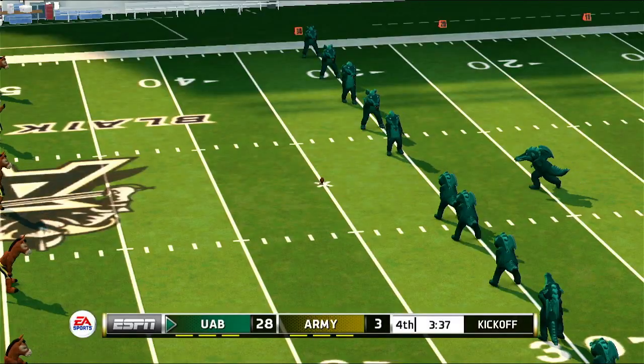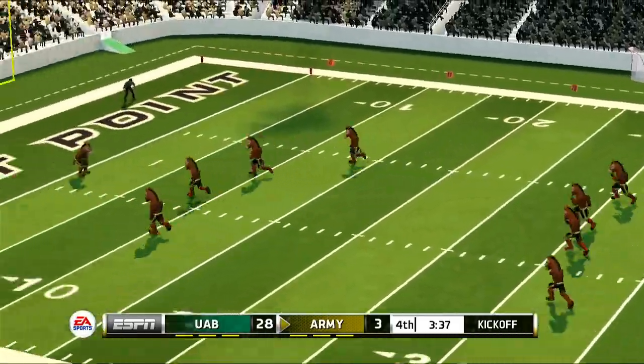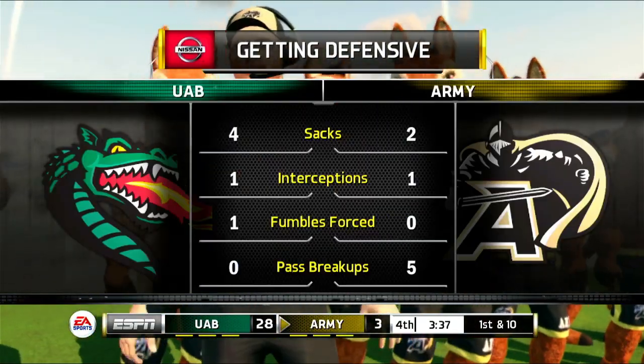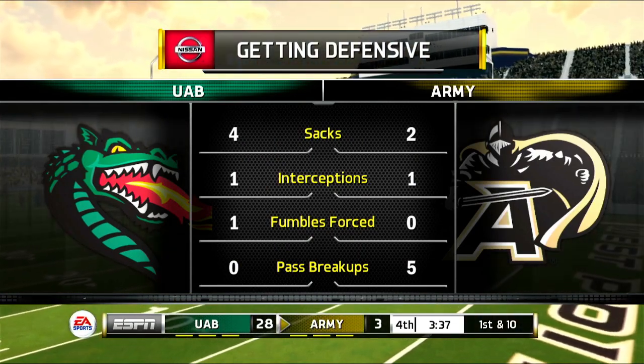UAB is lining up to kick this one off. Nice kick, plenty of distance. And they can forget about returning this one. The Blazers have really been all over the place. They're playing like a defense possessed. I love to watch a defense just pin its ears back and just fly to the football.